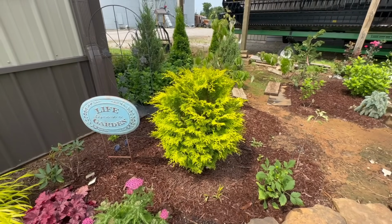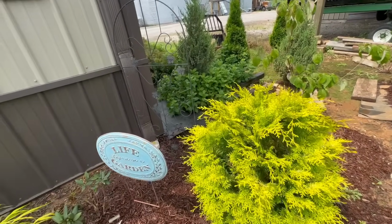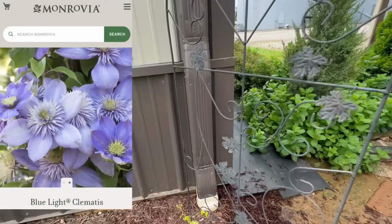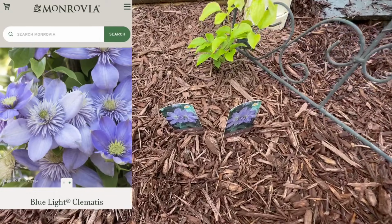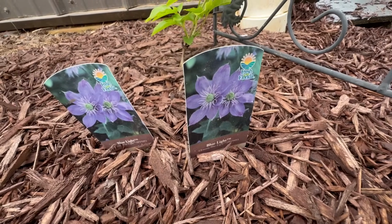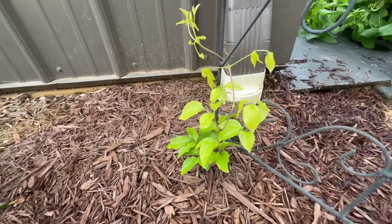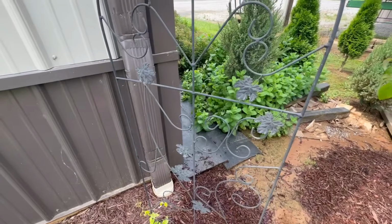But I actually kind of want it to fill up this area a little bit. I planted another clematis since the last time, and put this little trellis thing in here. This one is called Blue Light, and it's just a baby. I put 2 tags because inevitably the tags become lost. But hopefully that will take off. It's already grown a lot since I planted it.